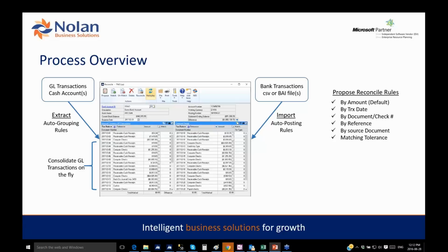With those unmatched transactions, that 10% that's left, we have some additional on-the-fly capabilities allowing you to consolidate GL transactions on the fly, perhaps to do a one-to-one matching to your bank statement, and you also have the ability to create GL transactions on the fly for the odd transaction that might have hit your bank but has not been recorded in the GL yet.